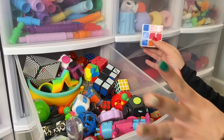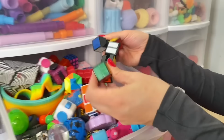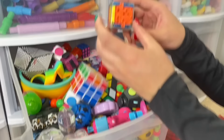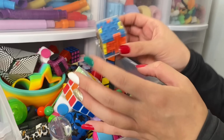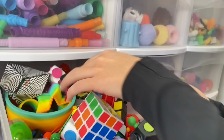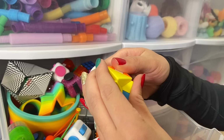I've got a lot of different Rubik's cube fidgets in here. Small, medium, large, you name it. I have a lot of maze fidgets. So this is a really cheap one that I got from a fidget mystery box. It has like a silver marble in there. Not my favorite, honestly. This is another puzzle type fidget. If I took this apart, I would never be able to get it back together.